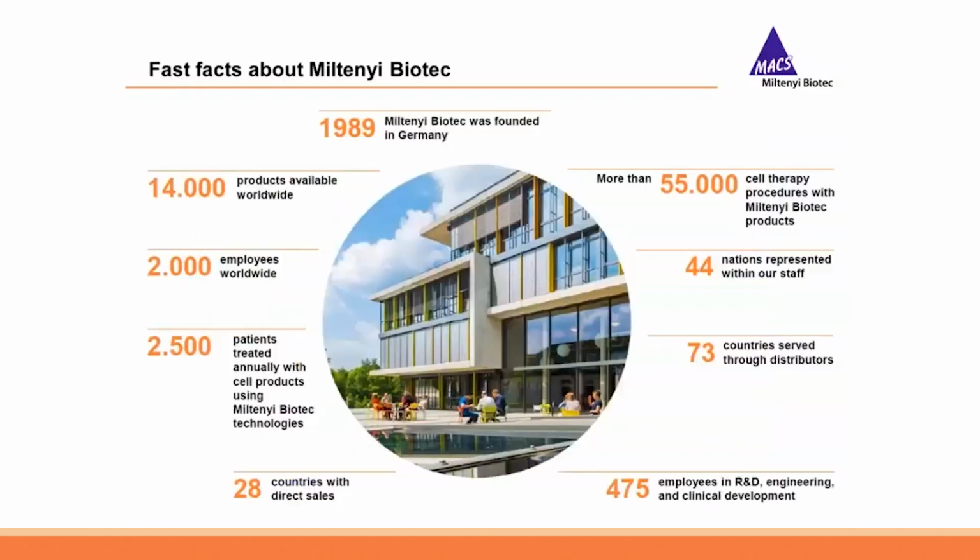So let's start with the facts about Miltenyi Biotec. The company was founded in 1989 in Germany. We have 14,000 products available worldwide. And right now we have more than 55,000 cell therapies that have been produced with Miltenyi Biotec products. We have more than 2,000 employees, whereas our staff consists of 44 different nationalities. Yearly 2,500 patients are treated with cell products using Miltenyi Biotec technologies. And in 73 countries our products are sold via distributors and in 28 countries via direct sales. We are a very strongly R&D driven company, so we have 475 employees working in engineering, clinical research and R&D.